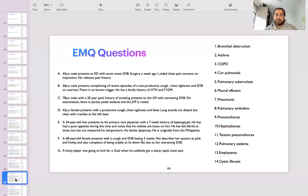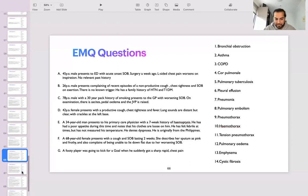The other thing with hemothorax is think of something traumatic. The person didn't have anything traumatic, and it lasted for 2 weeks. That's another thing that gives you a hint that it can't be a hemothorax. Yes, correct. A footy player was kicking a goal and he got a sudden sharp chest pain, tension pneumothorax. It's always a sports player and it's very sudden.